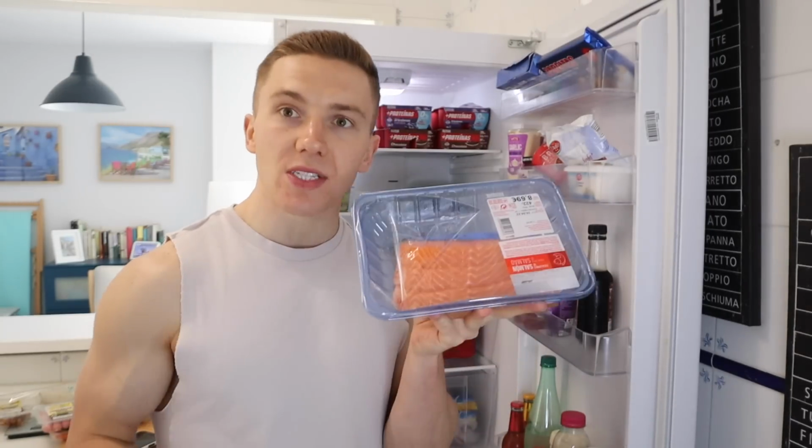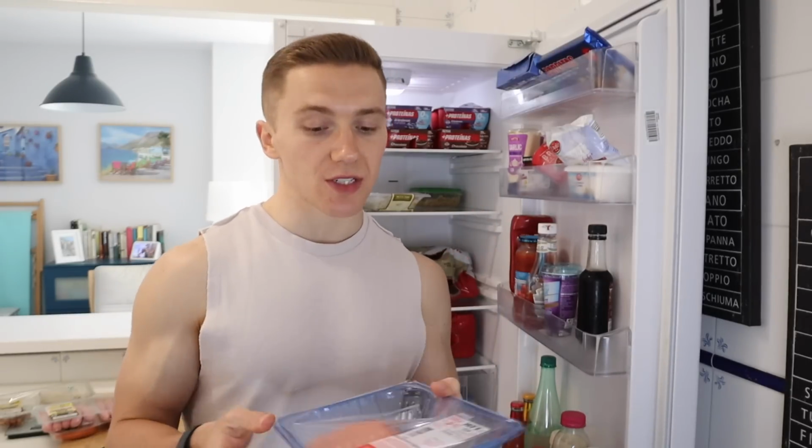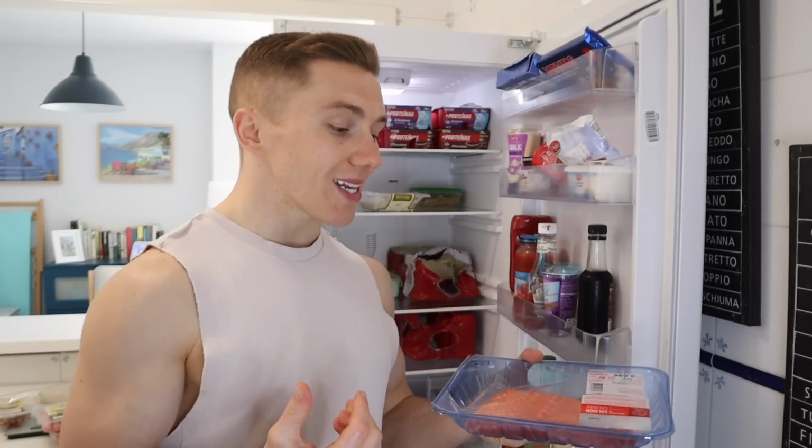I also have some fatty fish. Salmon is not a lean protein source. It contains a decent amount of fat. It's quite calorie dense, but it is important that you get an adequate amount of fat in your diet on a daily and on a weekly basis. And the fat that you get from fatty fish like salmon, so omega-3s, that is super beneficial. So personally, I like to at least have 1 or 2 servings of fatty fish on a weekly basis. I do my best anyway.